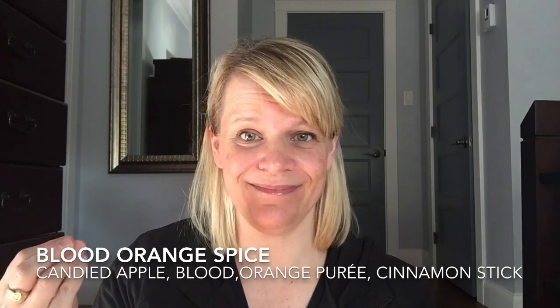The apple reminds me of a fermented apple, like an apple that's starting to break down. That's what it reminds me of. Blood orange puree is another scent note. First off, blood orange would make into a juice. I don't know how they would make that into a puree unless they concentrated and concentrated and concentrated it. And that does kind of read like a concentrated blood orange scent in here.